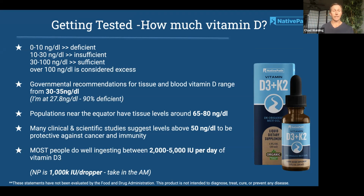If you're someone who got tested, but you have darker skin pigmentation, and you're at like 35, which I consider low because you probably need a whole lot more, you might be better at 4,000 to 5,000 IUs per day. But if you're above 50 or around 65 or something like that, what might be better for you is just a maintenance dose of 2,000, maybe even 1,000 IUs per day. So how much you take really depends, in my opinion, on getting tested and knowing where you are, knowing your skin pigmentation, knowing where you are on the earth.